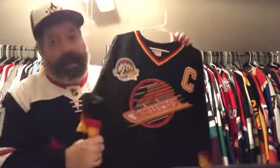This jersey has a lot on it, and there are a lot of differences from this jersey to what they were doing before with the Blue Line collection. First of all, the overall cut and make of the jersey. This is a heavy jersey. The Blue Line collection was basically the Fanatics Breakaway jerseys. They were light. You could probably even get away with wearing them on a cooler summer evening.